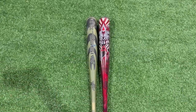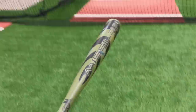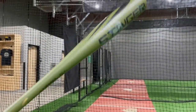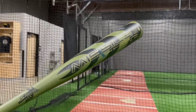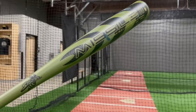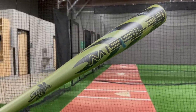All right, folks, there you have it. Just an incredible showing from both bats. I can officially say, guys, now introducing the new budget Voodoo One, the Stinger missile, the next closest thing to the Voodoo One, honestly, that I've found. I've been trying to find bats like that forever. The Bone Saber was sort of close. The Solo was sort of close. The Vandal was probably the next closest thing I've found. The Voodoo two-piece was sort of close, but this missile is nearly identical, guys.